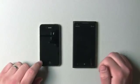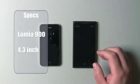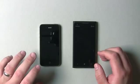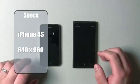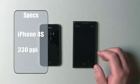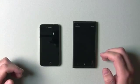When it comes to the screen, the iPhone 4S has a higher resolution screen but smaller screen. So we have a 3.5 inch screen, and you can see the Lumia 900 is much larger with a 4.3 inch screen. As far as resolution is concerned, though, we have on the iPhone 4S a 640 by 960 pixel. That means we have 330 pixels per inch, which is quite a lot, and you really can't see the pixels, as Apple calls it, a retina display.